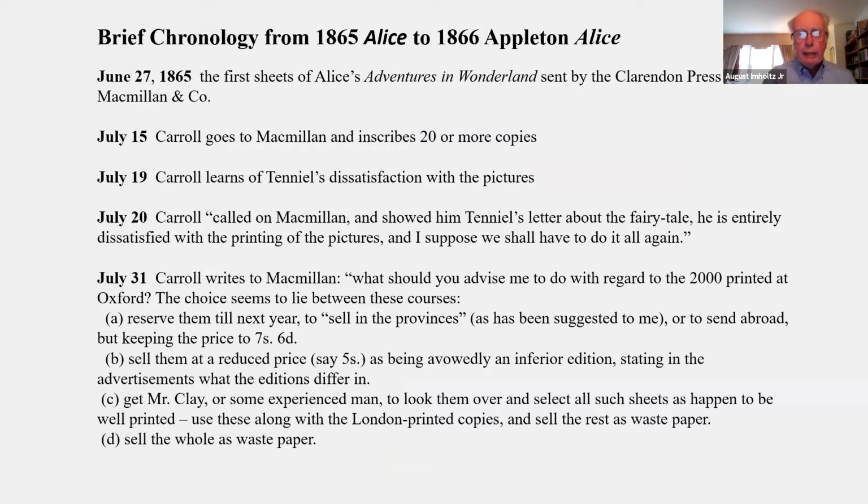July 19th, he learns of Tenniel's dissatisfaction with the pictures. The next day, he writes, called on Macmillan and showed him Tenniel's letter about the fairy tale. He is dissatisfied with the printing of the pictures, and I suppose we should have to do it all again.